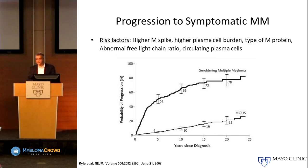Now, one of the critical differences between monoclonal gammopathy of undetermined significance and smoldering myeloma is the risk of it progressing to multiple myeloma. We saw this line before: it's that 1% per year of patients with MGUS getting myeloma. But when you look at patients with smoldering myeloma, it's a totally different story. So I'll try to explain this curve to you. What it tells us is that in 5 years, half of the patients who were given a diagnosis of smoldering myeloma have developed myeloma that needed treatment. So it's a pretty steep curve here.